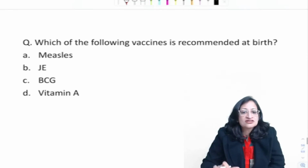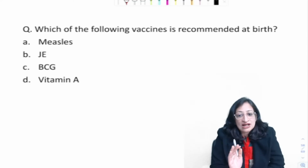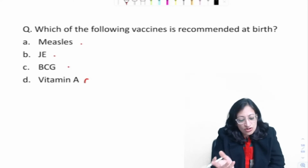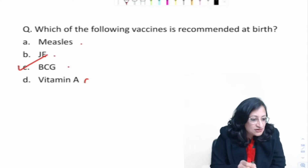Which of the following vaccines is recommended at birth? Measles, Japanese encephalitis, BCG, vitamin A. Measles we know is recommended, the first dose around 9 months of age, in the form of the measles rubella vaccine. Japanese encephalitis is to be given in endemic districts only. Vitamin A is not a vaccine, and it is not given at birth, of course. So the best answer here is C, BCG.